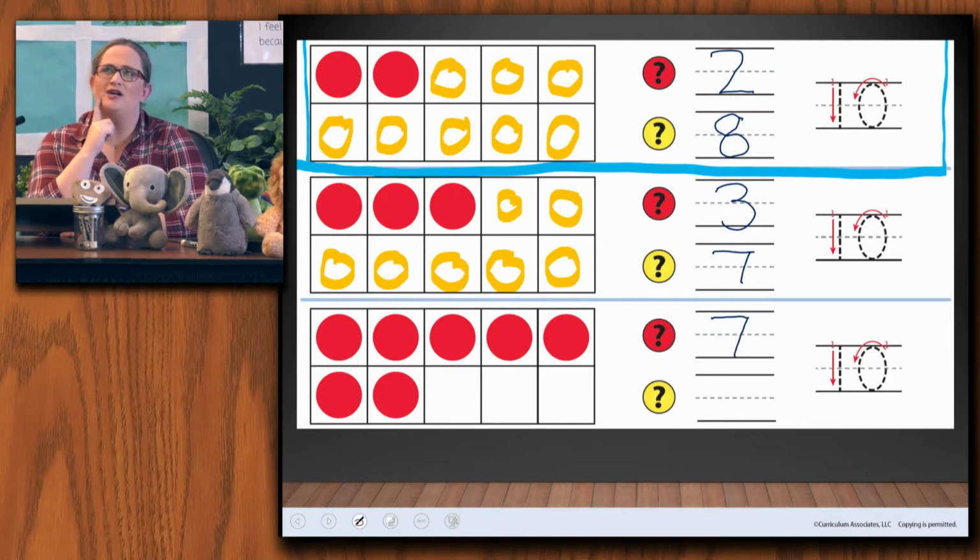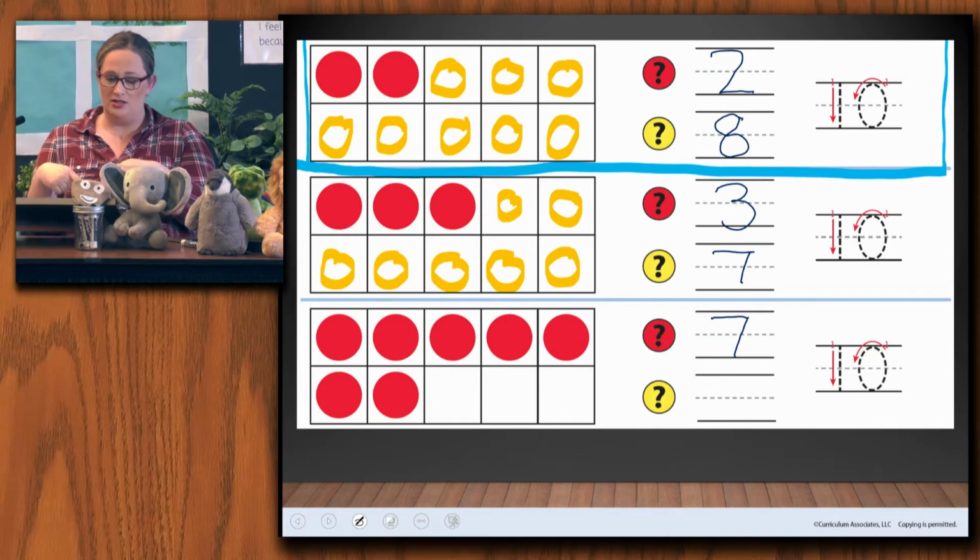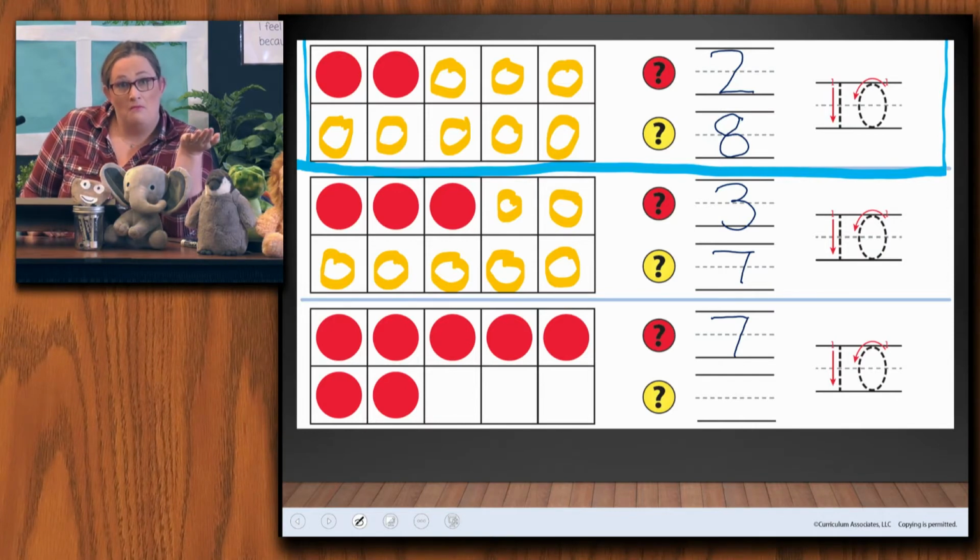How many yellow dots will we need? Pebble, you just said 3, like you just knew. How did you know that? Pebble said that if you were to take the one we just did and turn it around, that would be 7 yellow dots and 3 red dots. So if I have 7 red dots, I need 3 yellow dots. Do you agree with Pebble? Turn and tell your learning buddy. How many dots do you think we need to make 10?